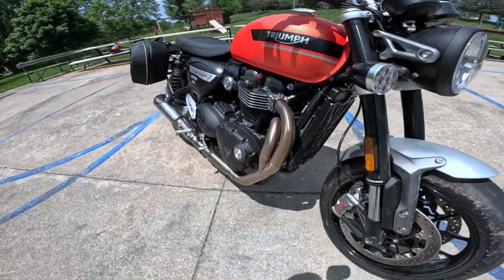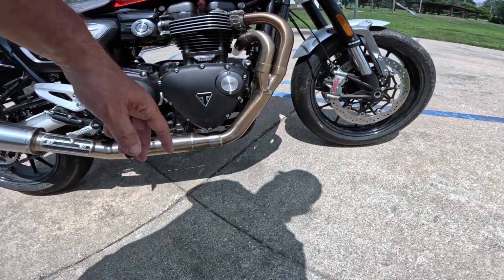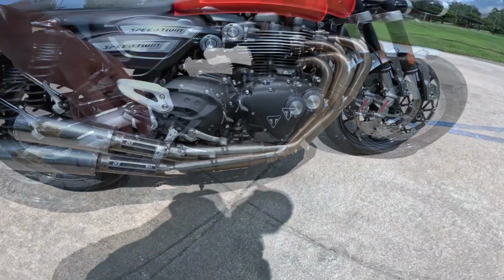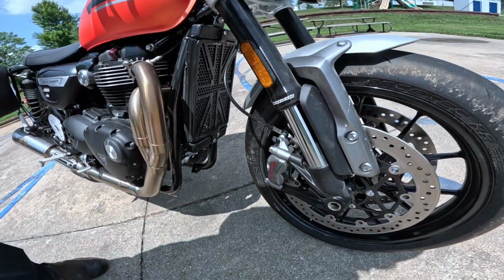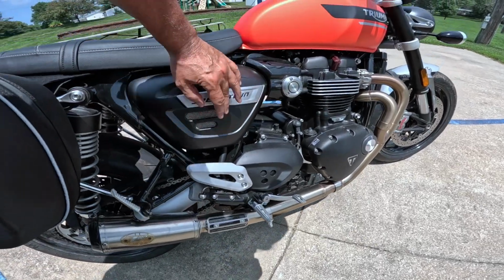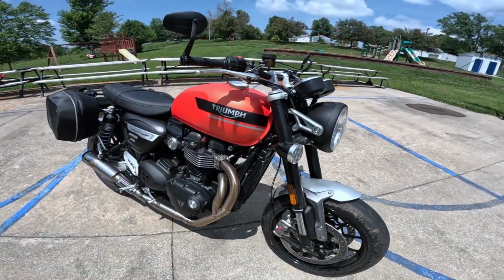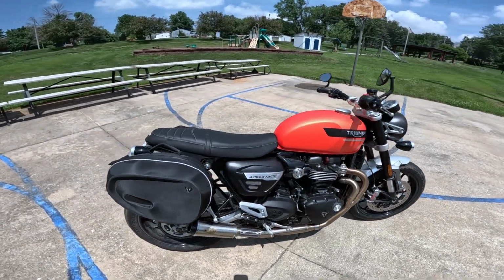Let's keep going down to the bottom part here. Got the big Triumph heart, the timing point cover right here. Of course, there are no points in there anymore. This is just a phenomenal machine. It looks like it's air cooled, but it's actually liquid cooled. It's just a fabulous thing. I love the way all this looks. I love the tank. I just love that color. I hope that's coming out in the video.